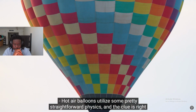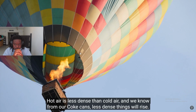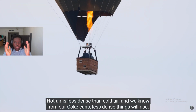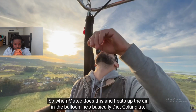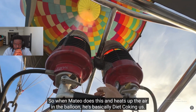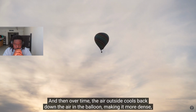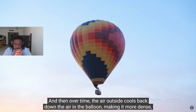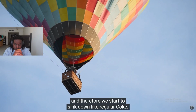Hot air balloons utilize some pretty straightforward physics, and the clue is right there in the name. Hot air is less dense than cold air. And we know from our Coke cans, less dense things will rise. So when Mateo does this and heats up the air in the balloon, he's basically Diet Coking us. And then over time, the air outside cools back down the air in the balloon, making it more dense, and therefore we start to sink down like regular Coke.